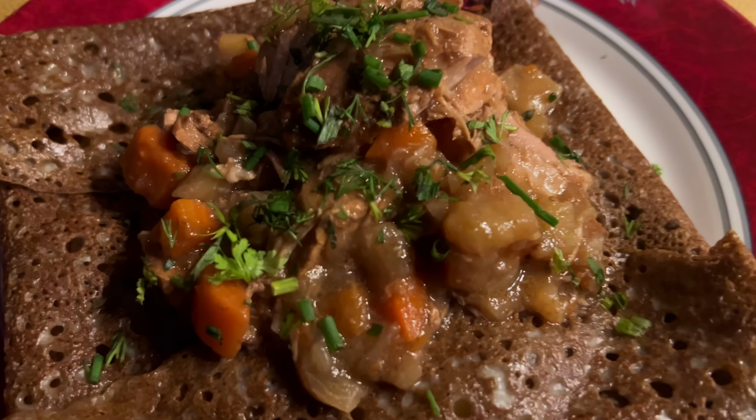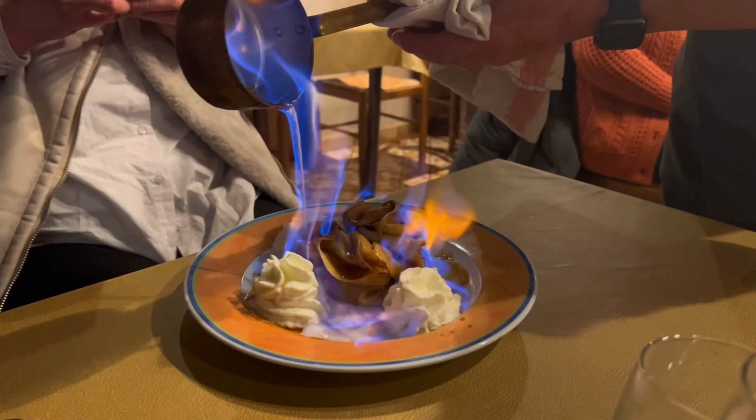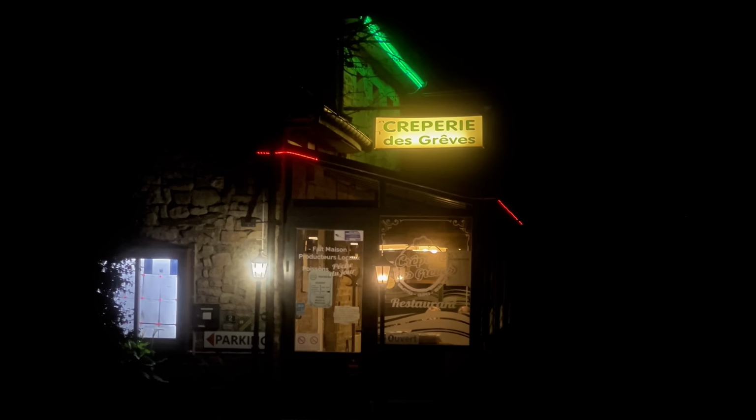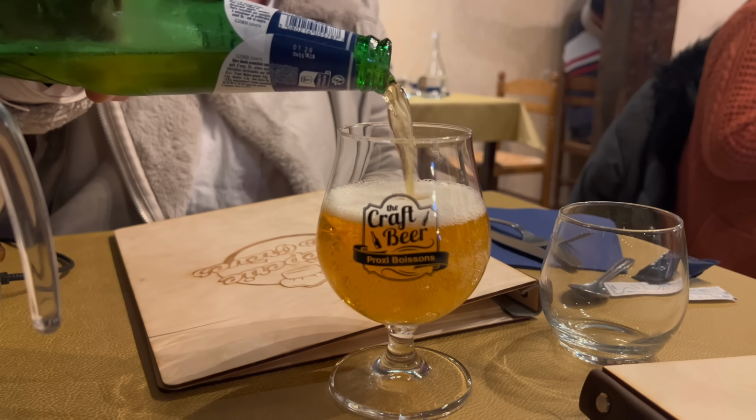They sat us by a table by the fireplace, which just made the whole vibe very cozy. We each had a galette for our main meal and they were delicious. For dessert, we had sweet crepes. The most memorable one was the Black Forest one I ordered, one of the best crepes we've ever tasted. Of course, everyone had to have a bite. We highly recommend booking a table here and stopping by.